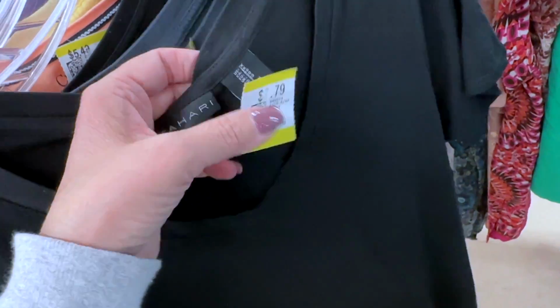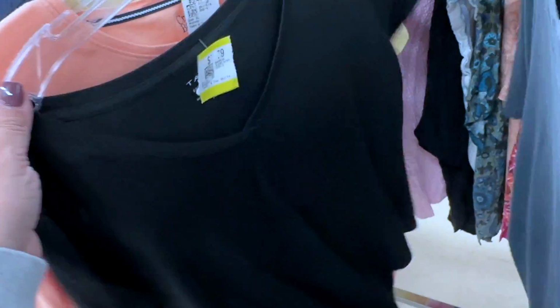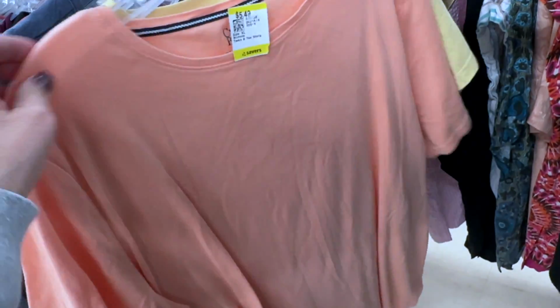I mean, plain t-shirts here, $7.79, $2.79 for the massa. It's just kind of discouraging, you know?